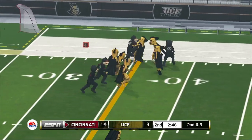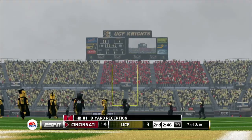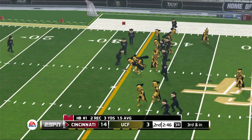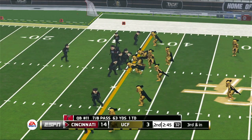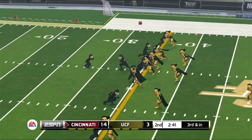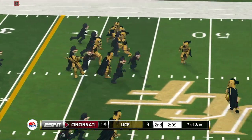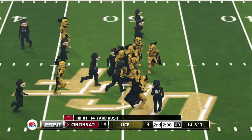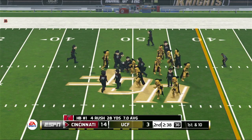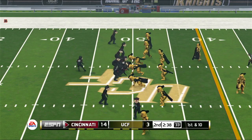Tosses out to the tailback on the screen. He steps out around the 35-yard line. That's a gain of nine on the play. That'll bring up third and inches. And he is drilled at the 49-yard line. First down.